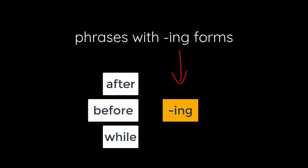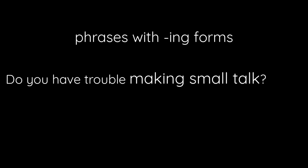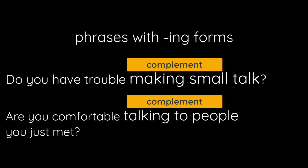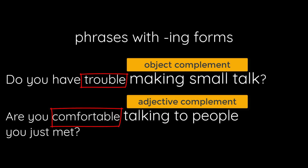We can also talk about ing forms in these kinds of examples. Do you have trouble making small talk? Are you comfortable talking to people you just met? I definitely see those phrases as complements. The first is an object complement. The second is an adjective complement. I'd rather not argue whether they're gerunds or participles, so I'm willing to call them ing forms. That's probably less confusing.